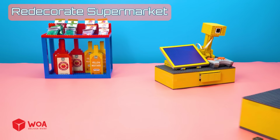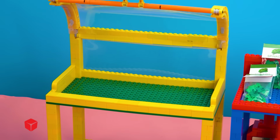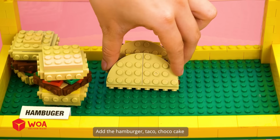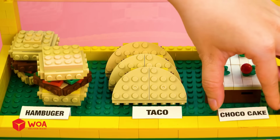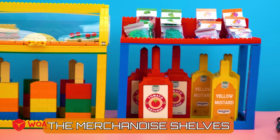Redecorate supermarket. Add the hamburger, taco, choco cake, and ice cream to the shelves. Cash register machine. The merchandise shelves.